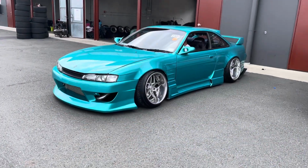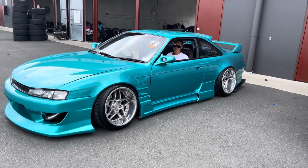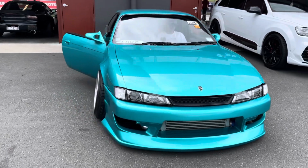Seen this car online many times before, but look how gangster this is on its big chrome Blitzo 3s. Such a cool colour combo. Love to see it in the flesh. So many cool cars here, guys. I'm in heaven.